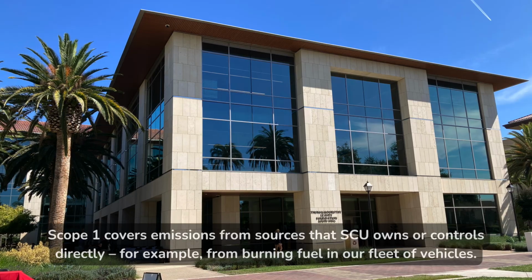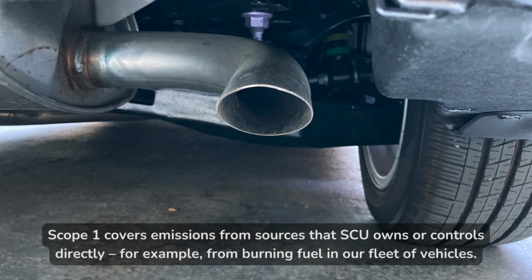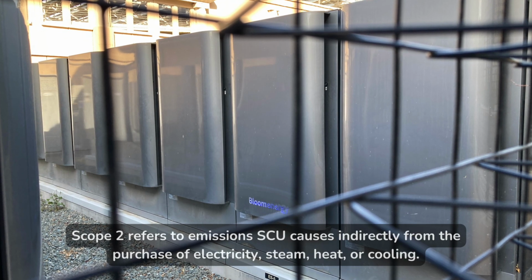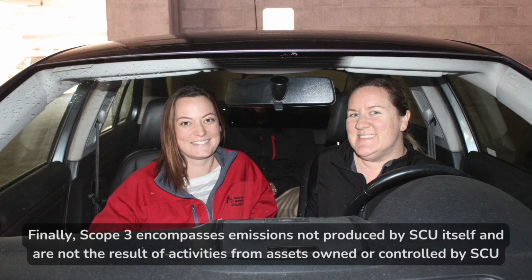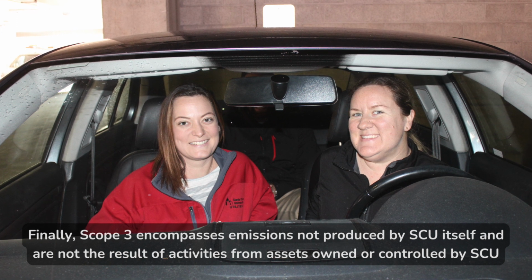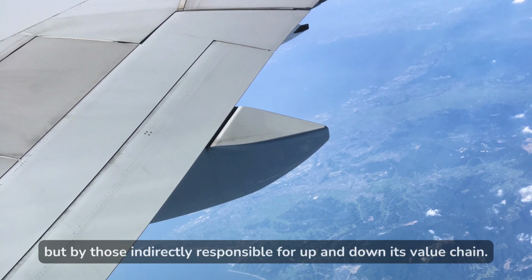We track our carbon emissions through 3 scopes. Scope 1 covers emissions from sources that SCU owns or controls directly, for example, from burning fuel in our fleet of vehicles. Scope 2 refers to emissions SCU causes indirectly from the purchase of electricity, steam, heat, or cooling. Finally, Scope 3 encompasses emissions not produced by SCU itself and not the result of activities from assets owned or controlled by SCU, but by those indirectly responsible up and down its value chain.